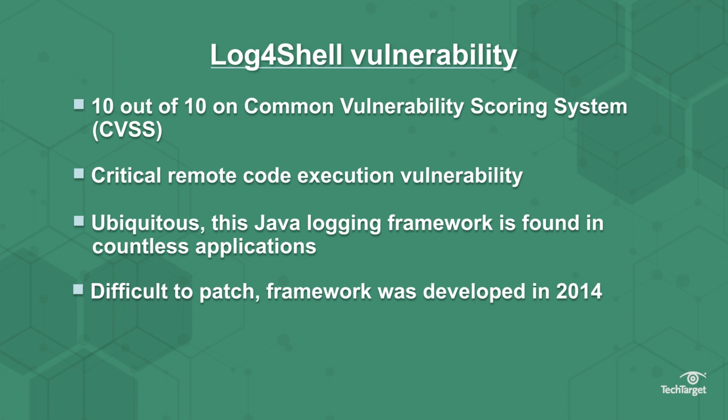So very ubiquitous, but also it's hard to patch, not just because of the reasons I just described, but also Log4j2 has been going since 2014, the whole framework for the last 20 years. And because of that, some of the engineers who are at companies now weren't there when Log4j was onboarded, making it very complicated. And then the last reason is that it's very easy to exploit.